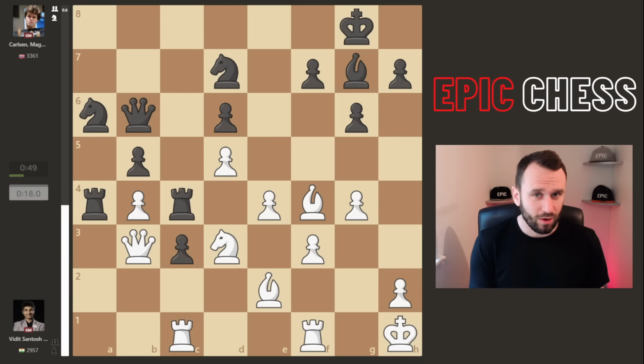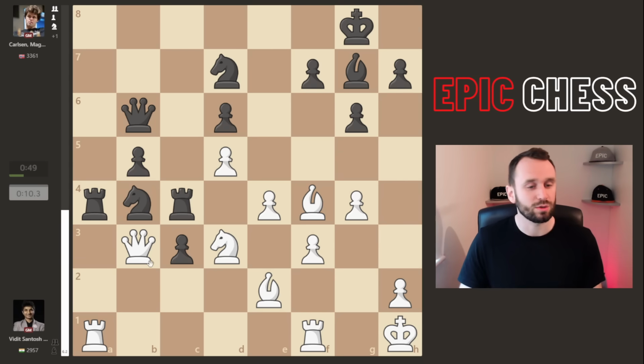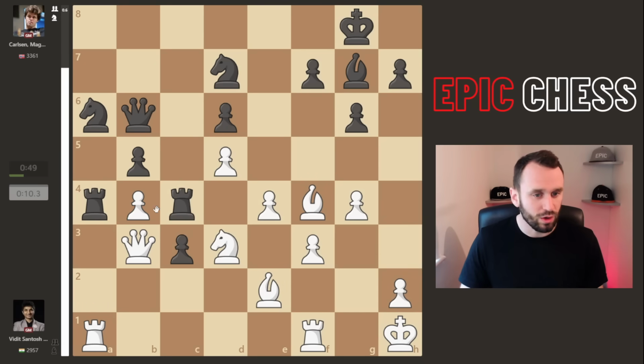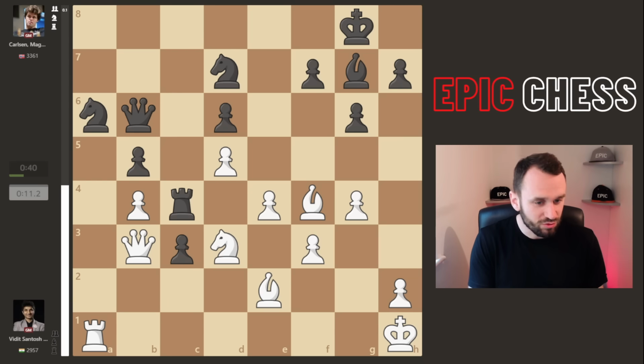Well, Vidit finds a superb defensive move with rook to a1, and this sets up a problem for Magnus if he now captures with the knight, because you can then take this rook, and after pawn recaptures, this rook is loose. So taking this pawn, no good. The rook therefore takes in the corner. This rook recaptures, and now check out this clip.